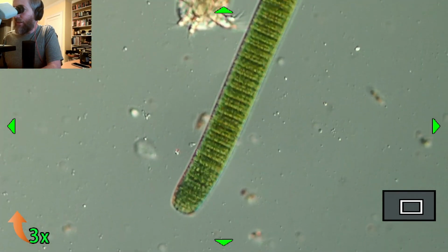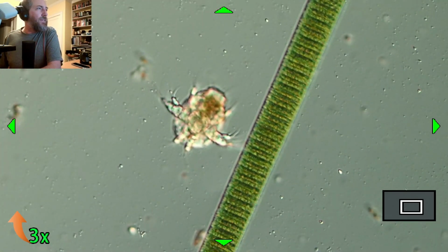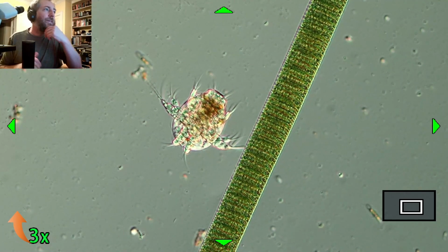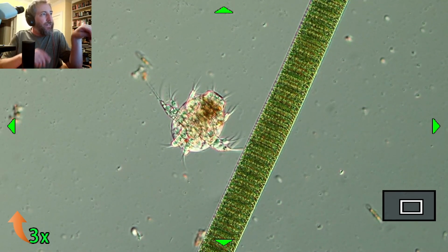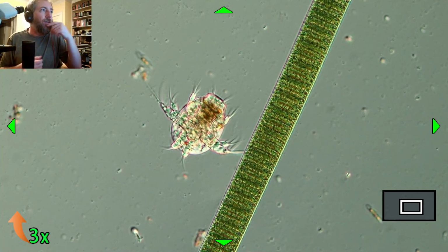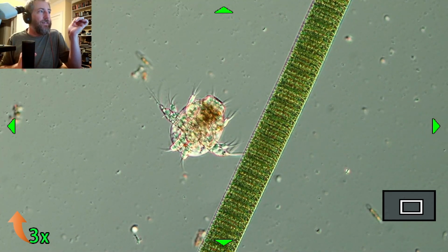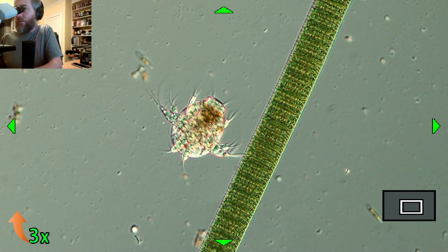That is a copepod nauplius right there. I think it's just a molt. And the algae that's next to it is Oscillatoria, as I mentioned, and it actually is moving on its own. They kind of move in the water, sort of back and forth, which is where they get their name from. I'm not exactly sure how they do that. I think they have little tiny cilia on them as well that allow them to do that.